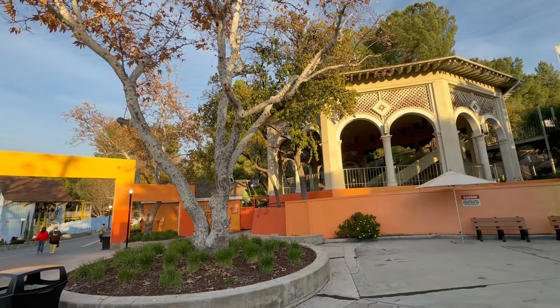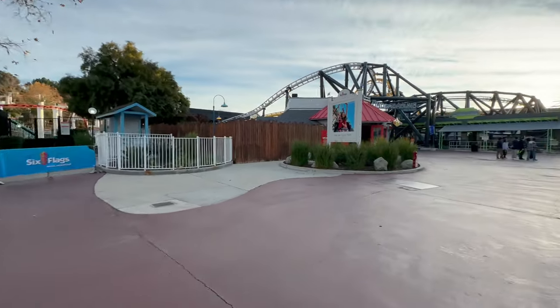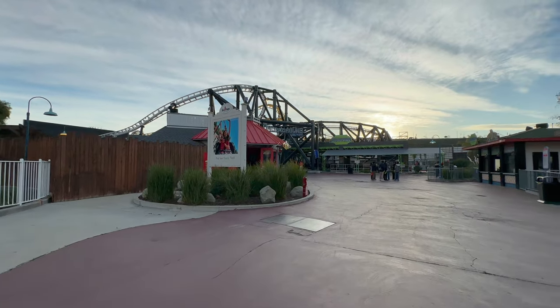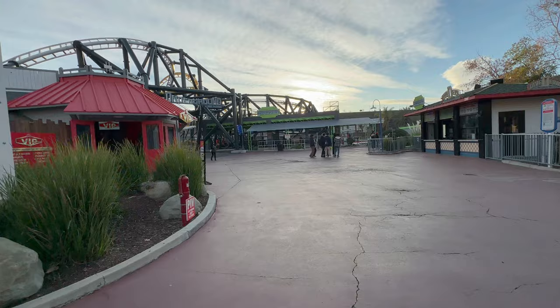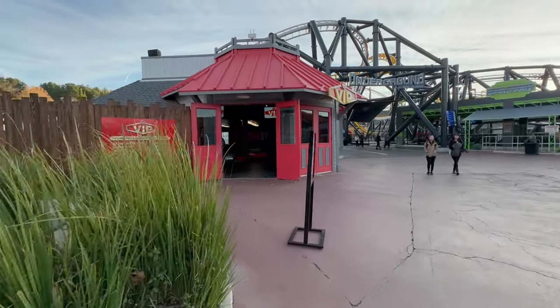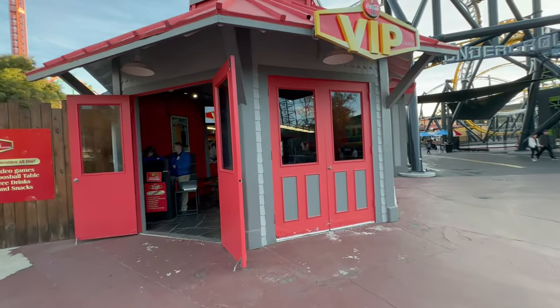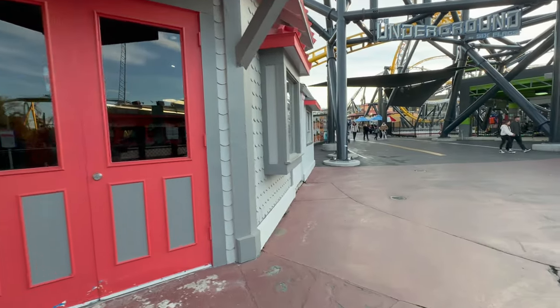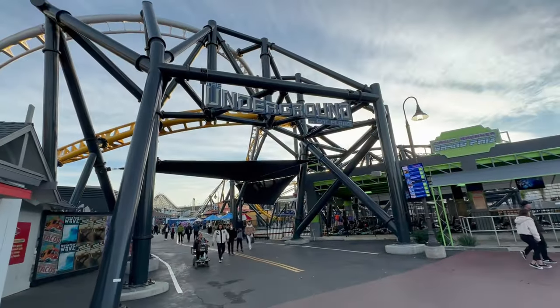So time will tell. And now we're coming around the corner to the underground where West Coast Racers is. Gonna skip West Coast Racers today. I rode it last time. Here's our VIP lounge, which I think at first was free for Diamond members or something. And then I've heard that now it costs $10 for everyone. I really don't know. I really don't care.